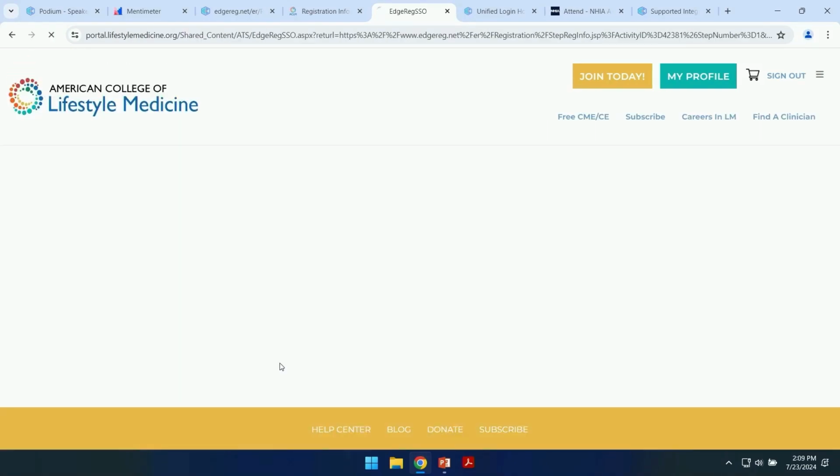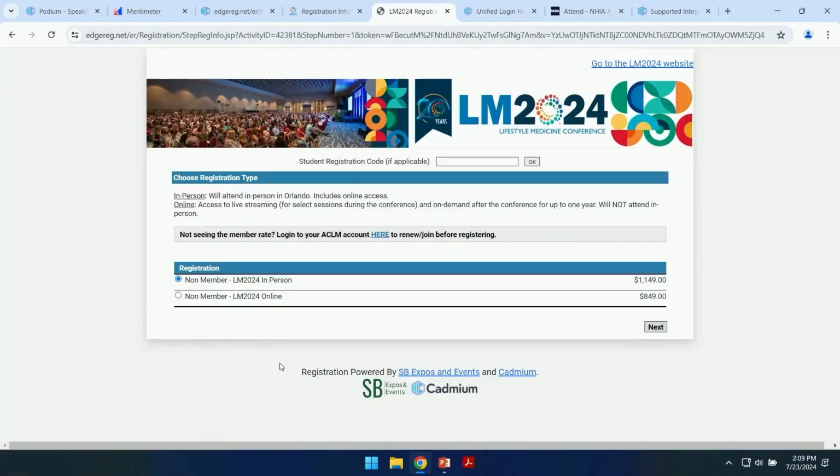This is SSO, right? Yep, this is SSO. Here, you kind of saw how it had that little delay. But now you can see I'm back in EdgeReg. And these fees are reflecting my type. I'm a non-member in the system. So that's why it's only showing the non-member rates. If I was a member in the system, it would be showing the membership rates.